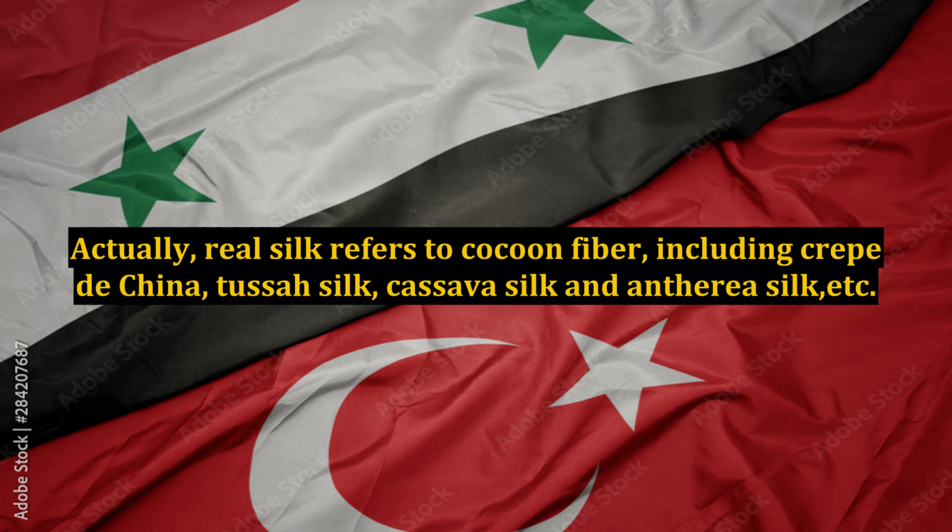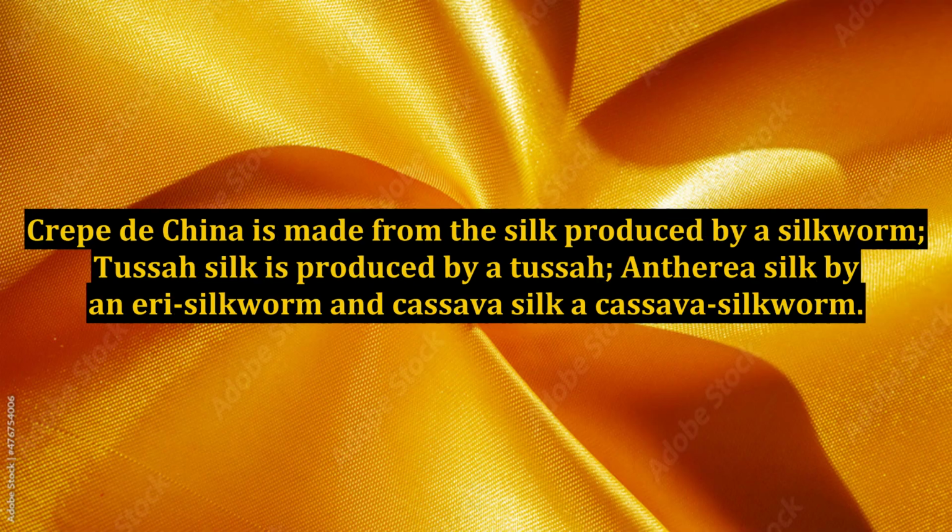Actually, real silk refers to cocoon fiber, including crepe de China, tussar silk, cassava silk and anthurius silk, etc. Crepe de China is made from the silk produced by a silkworm, tussar silk is produced by a tussah, anthurius silk by an airy silkworm and cassava silk by a cassava silkworm.